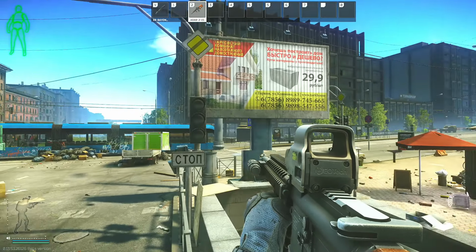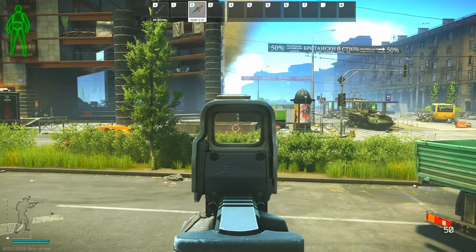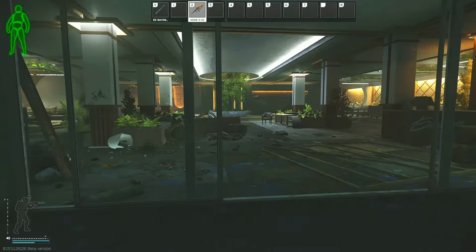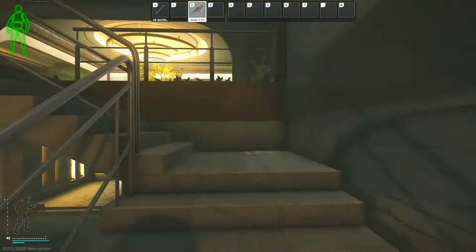So I'm here on Streets on the Klimov Street in between Pinewood Hotel and the Beluga restaurant. Here's where the old entrance to the underpass extract is, and we will be turning directly around from this to head into the Beluga building. So we are going to go past this floor cleaning machine and then take the stairs on our left up to the second floor, where we will check for one of the spawns for the chef's diary.